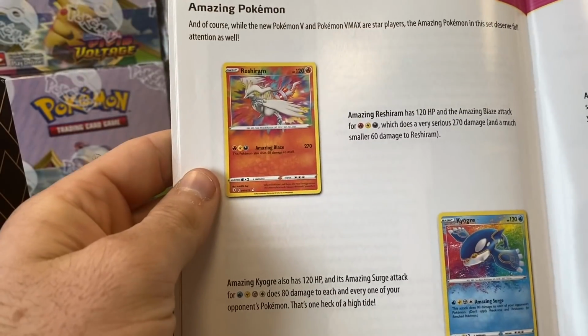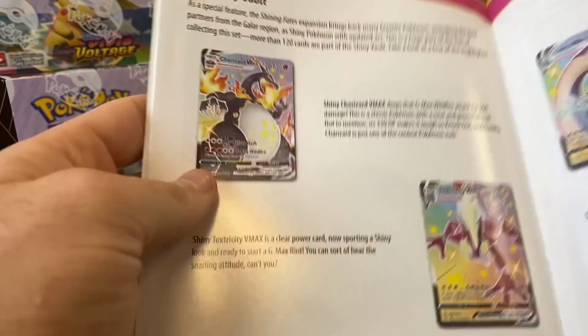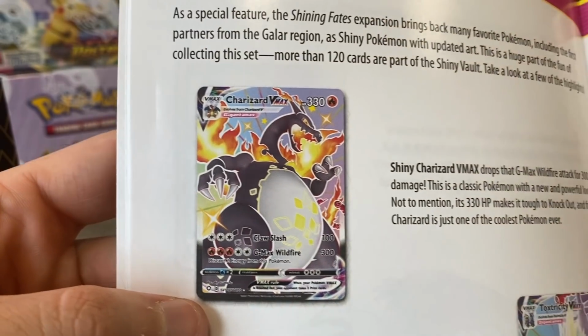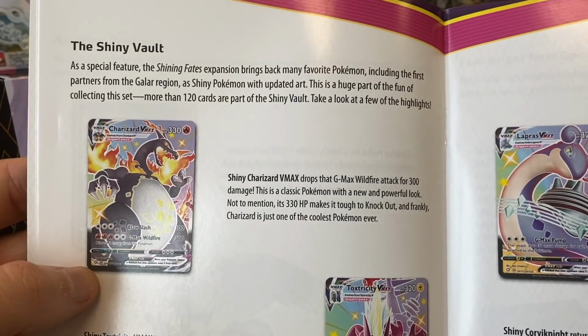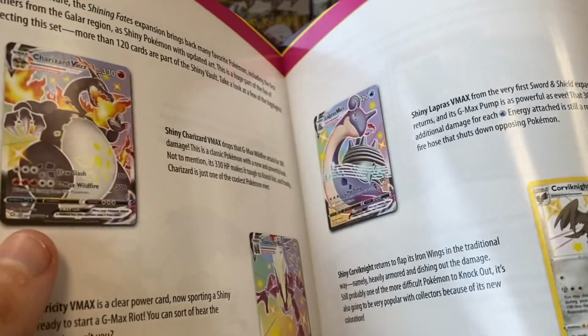All right. Yeah, three amazing rares. Beautiful cards. Oh, there it is. That's what we want today, ladies and gentlemen. The Charizard VMAX. Shiny Charizard, 330 HP. Makes it tough to knock out. And frankly, Charizard is just one of the coolest Pokemon ever. Yeah. Right? That's fantastic. I'd agree with that.